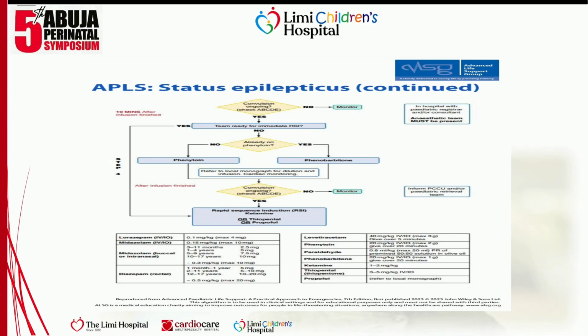If the child still continues to convulse at this point, this is the point where you now send a message. If you have a pediatric critical care unit in your hospital or facility, you send a message to them that there's a child who is convulsing that will be referred to them. But if you don't, maybe find a facility that you will refer the child to. So at this point, you are preparing to actually commence ketamine for the child. So while you're monitoring, you're also making preparation for this. Say the convulsion doesn't abate.